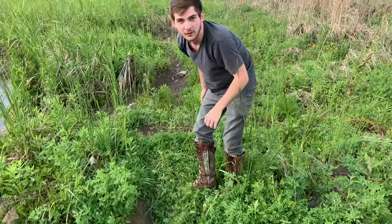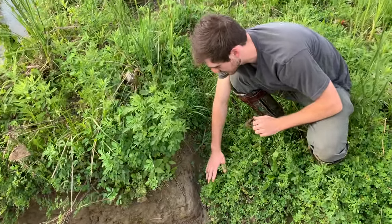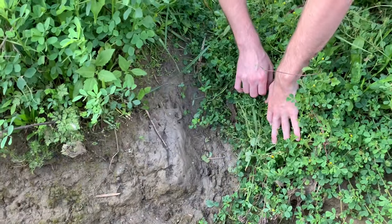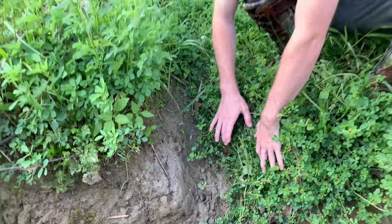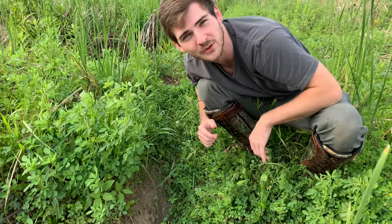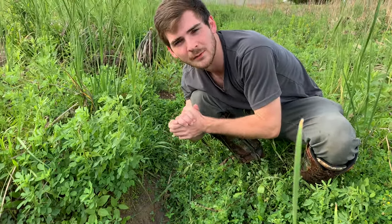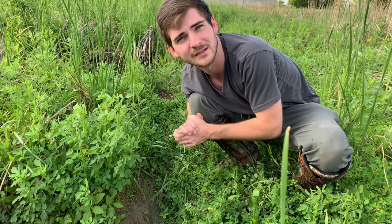Profound. Okay, so we've actually just found this little slide here. Now, it might not look like much, but you see these claw marks. That is a good sign. Judging by the size and the style of the slide, there's a very real possibility that this could be some snapping turtle activity. So I'm hopeful. I'm grateful. I'm reflecting. And I'm hoping we're going to find something today.